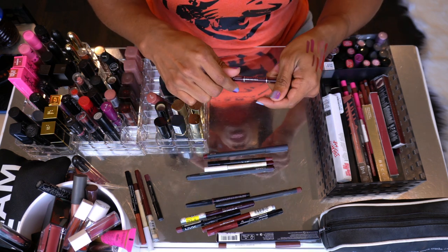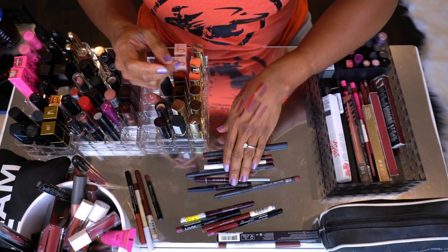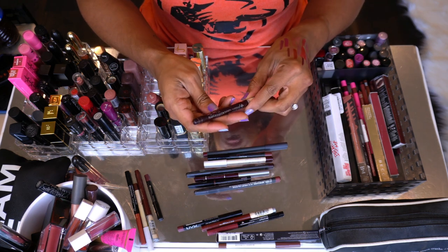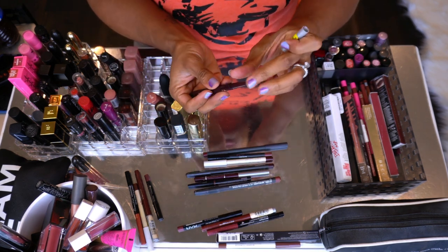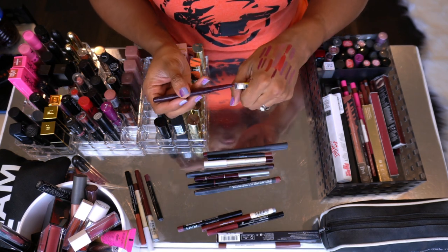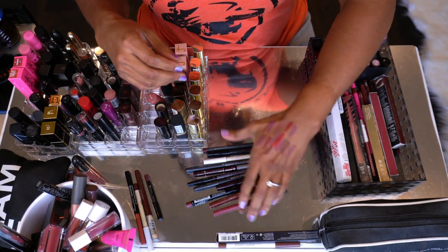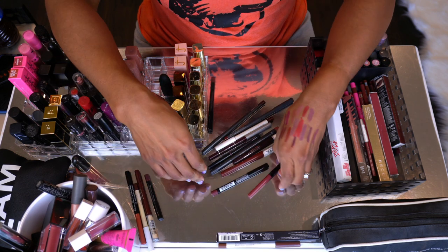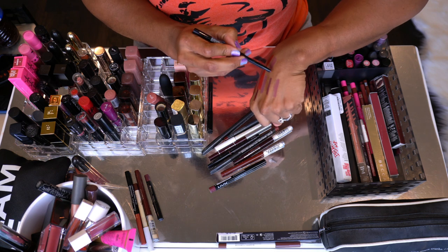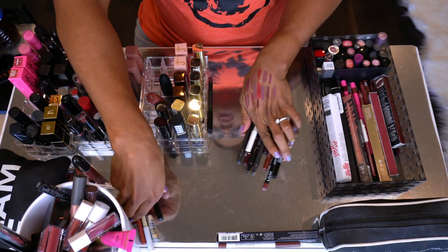What is this? This is Jordana Cabernet. Yeah, definitely keeping that. MAC Half Red. This is another Jordana in Sugar Plum. Ooh. I'm gonna keep it. Okay, so that's it. We're keeping all these. Wait, what is this? Wet n Wild in Gone Burgundy. Oh yeah, I just love the formula of these. So we are keeping all of these.